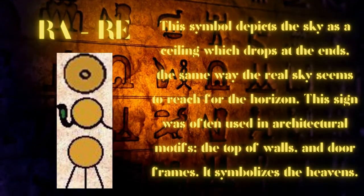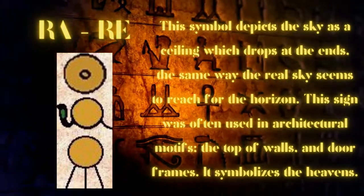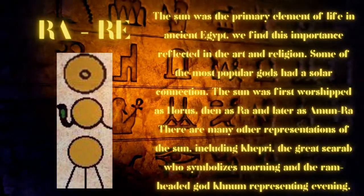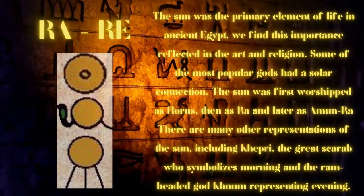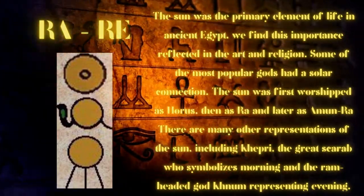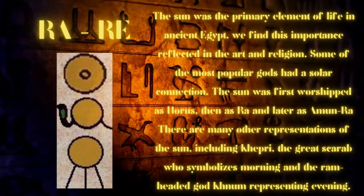Re. The sun was the primary element of life in ancient Egypt. We find this importance reflected in the art and religion. Some of the most popular gods had a solar connection. The sun was first worshipped as Horus, then as Ra and later as Amun-Ra. There are many other representations of the sun, including Khepri, the great scarab who symbolizes morning, and the ram-headed god Khnum representing evening.